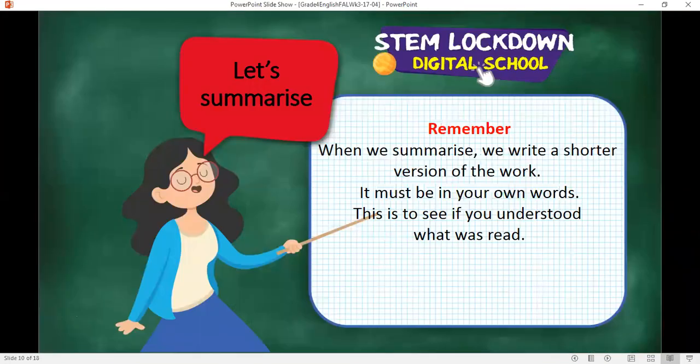So now I want to look at summarizing your information. So remember, when we summarize, we want to write a shorter version of the work. We don't want to simply go and copy the whole story over again. That's going to take too long. We want to make it shorter. We also want to make sure that the work is in your own words. And we do this because it helps us to see if you understood what was read. Because when you can understand, you are able to put it in a way that you can show you understand.